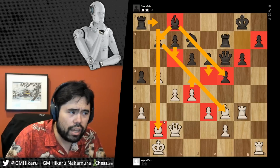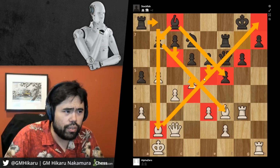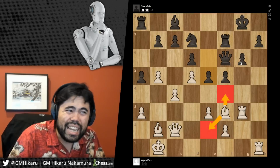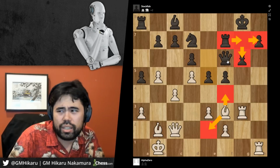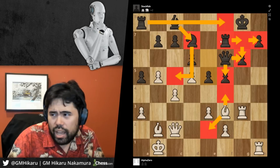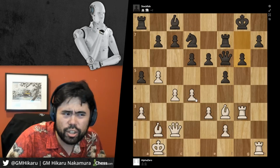You don't want to go d5. D5 tries to open the diagonal, but then black plays e5. Like d5, e5 just kills everything. Maybe you can get some bishop e2 and f4, but it's very iffy because the rook on f7 can just go to g7 and it's going to protect everything. You're not really hitting the pawn on f5 either, and black can always play knight c5 and just bishop d7 and rook f8.